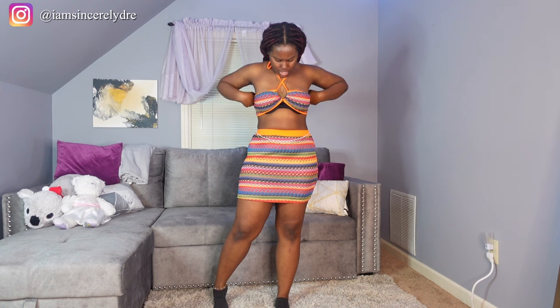The top, I can't fully tell because I am wearing my bra up under this, but if y'all know, I do not like to try on clothes that I don't know if I'm returning or not, even though, like I said, I can't return stuff anyways. But I don't like to try on clothes without undergarments because I just feel like it's nasty, just in case I do end up returning it and someone else needs to try it on. That's just weird to me.